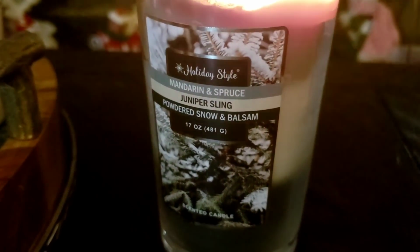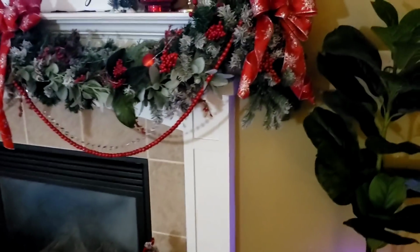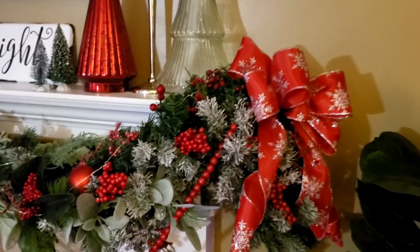This candle I picked up from Dollar General and it smells really good. Now I can't say that it lasts for a long period of time, but it does smell really, really good, you guys.